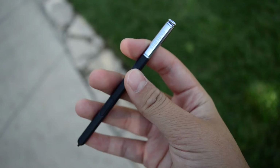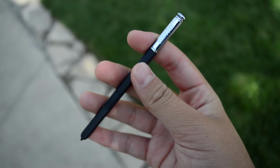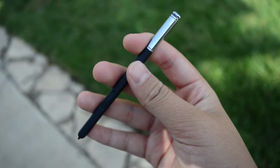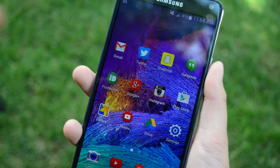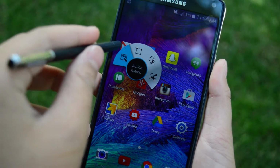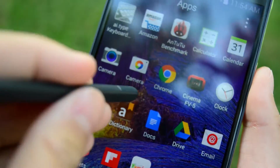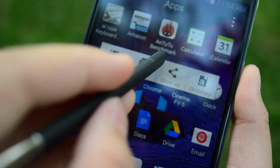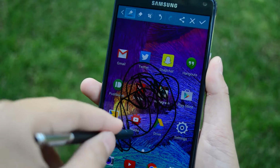And this wouldn't be a Note without the Stylus. And at first I thought this thing was just foolish, and I really thought it wouldn't help with my daily life. But I forced myself to use it a lot, and it's really convenient. Highlighting and copying text is so much faster and easier, and just doodling through a boring class was really fun. And again, TouchWiz did a really nice job of taking advantage of it.